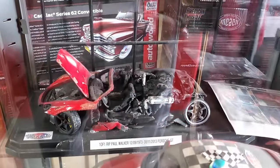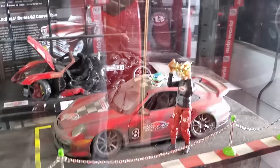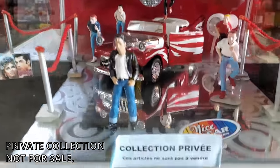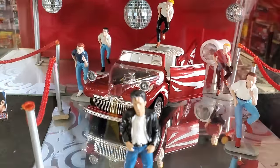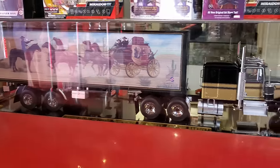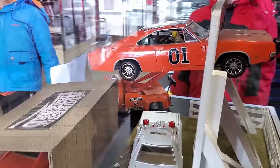And here we have a cool diorama of Paul Walker's wrecked Porsche GT. Next, we have a very nice Grease team diorama with all the figures. Super cool. Here we have a nice trailer from Smokey and the Bandit with the matching truck. A very nice Dukes of Hazzard team diorama. That's pretty awesome. It's a lot of work.